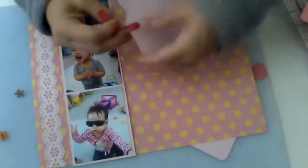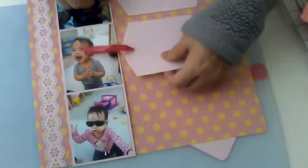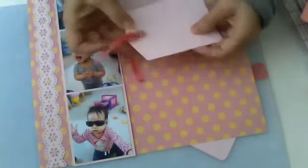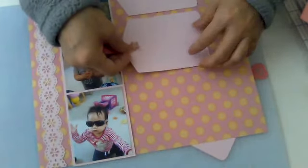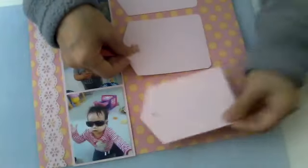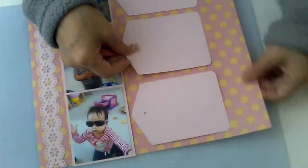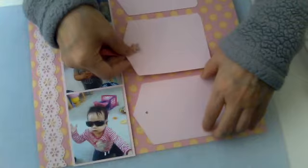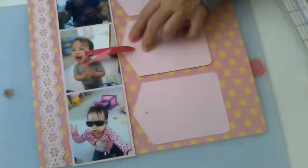And to make it fancier, I'm going to put a brad in the middle. Okay, sweet. Let me stick the brad in first, okay? Okay, so you stick your brad in. Okay, so I really just do it by eye. Okay, again.